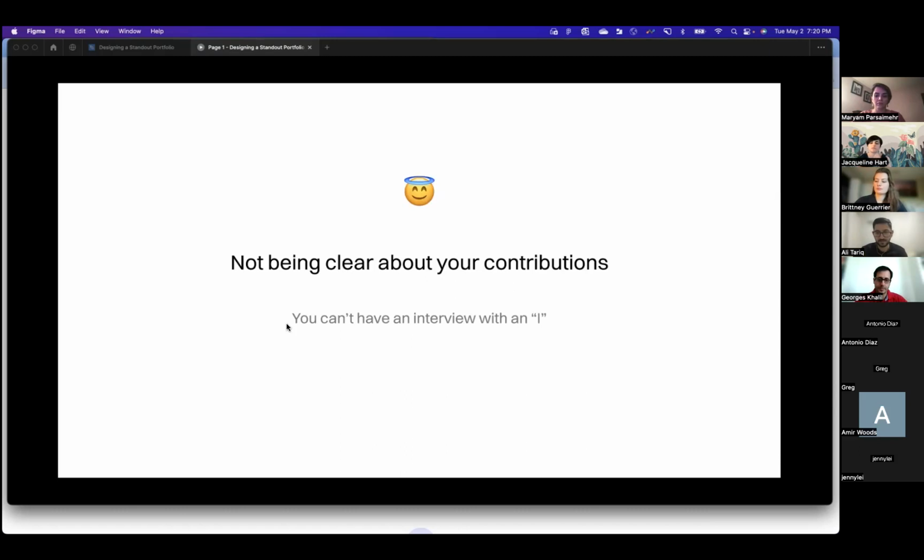This issue comes up all the time, not being clear about your contributions, right? We talked about this. Do not underplay your contributions in your role on projects. You can't have an interview without an I. So talk about yourself.